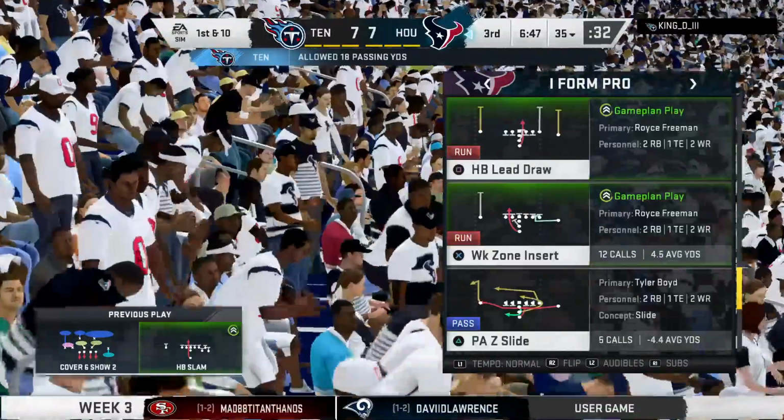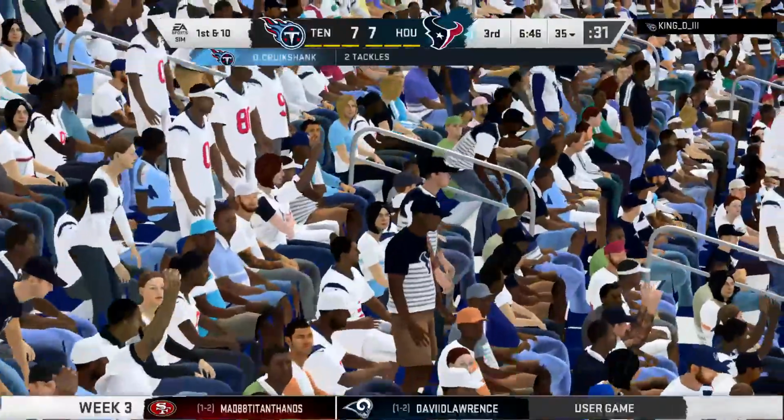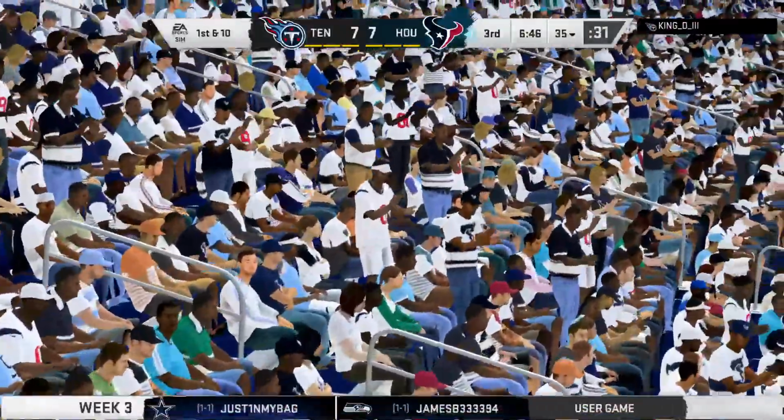10 yards there, good enough for a Texan first down. First and 10 at the 35-yard line.